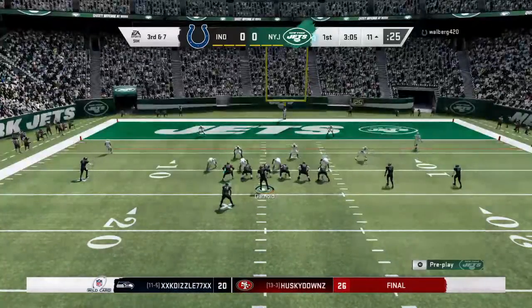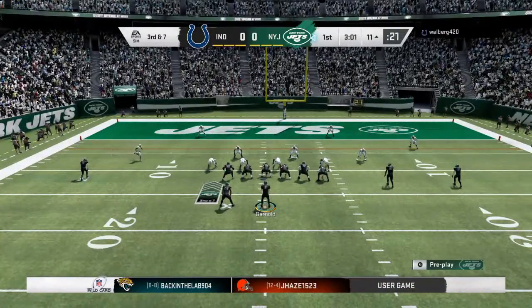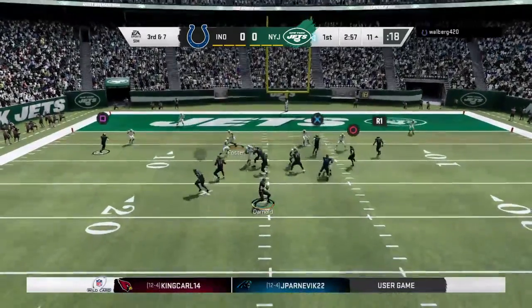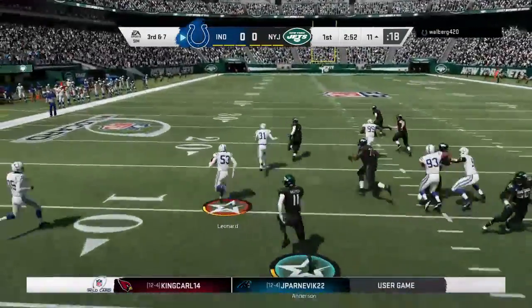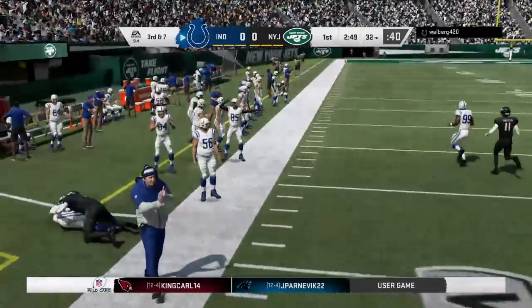Play number 9 now on this pretty long opening drive, but this is 3rd down. Mike's 59. Mike's 59. Out of the shotgun, here's Darnold. Into heavy traffic, and it's intercepted. Picked off by Darius Leonard, the linebacker.